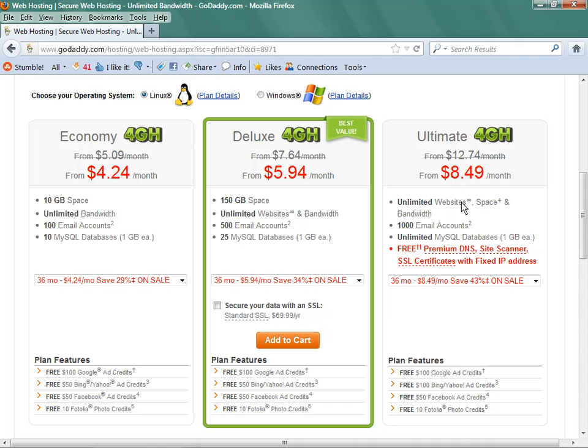Unlimited websites, space, and bandwidth. 1,000 emails, unlimited MySQL databases at 1 gig each. So if you get a database that hits 1 gig in size, people put in their registration, all their information, and it gets up to 1 gig, you simply create another database, and unlimited. You could have 1,000 databases. So that's not bad for $8.49 a month.